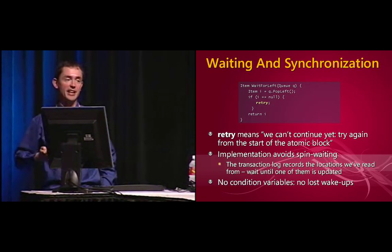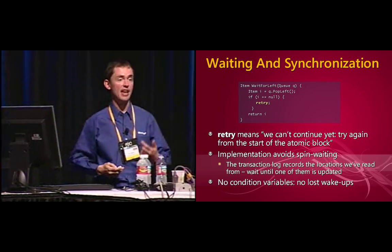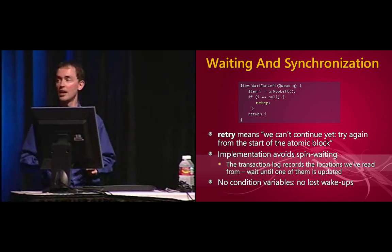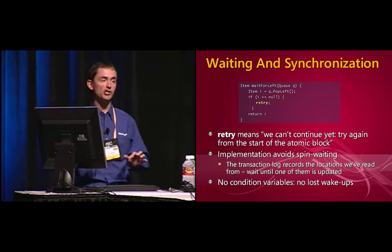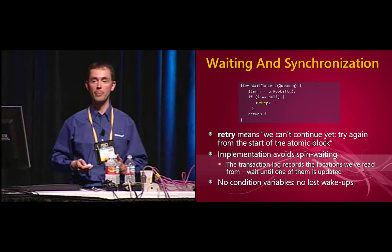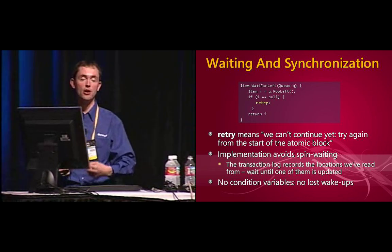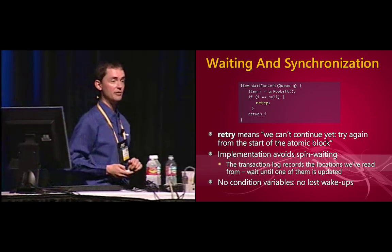Now that basic implementation would just be like a simple spin lock. The thread would be there stuck, continually trying its work, continually finding that the queue is still empty until someone puts data into it. But the runtime system, because it's got this log of all of the data that the transaction has tried to access, is able to be smarter than just spinning. It can look at the transaction log and see all of the locations that the transaction has read from, and then interact with the scheduler to make sure that the thread isn't rescheduled until one of those locations is updated. So that means that we have a fairly simple programming model of just continually re-executing until we are able to get through the atomic block successfully without hitting retry. And we've also got an implementation that avoids spinning and avoids the kind of burning the CPU that would have.